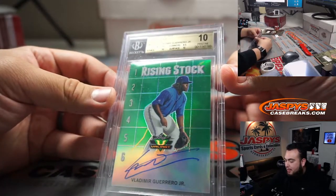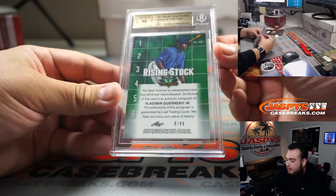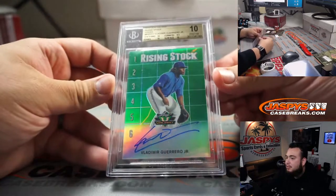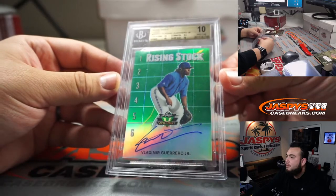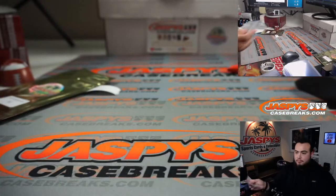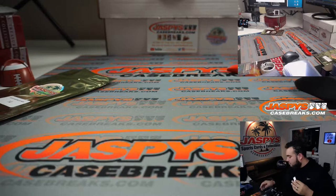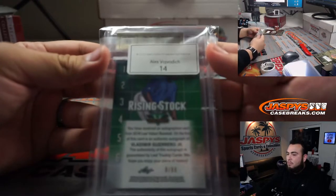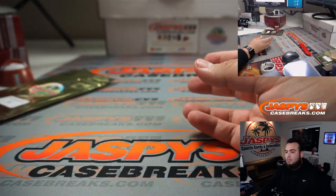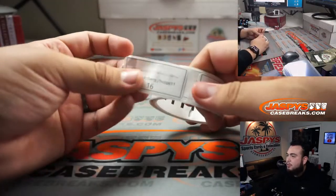Vladdy from Leaf Valiant, Rising Stock Green, Pristine 10. That is numbered 8 out of 99. Back from 2018. Everything was a 10, but the corners were a 9.5. Well, I think that just makes it like someone said a short print, right? So it's like, you know, it's something special.